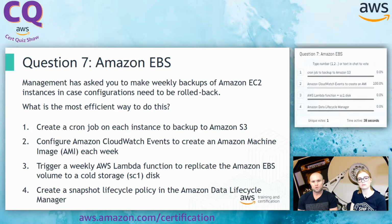Use CloudWatch events to create an AMI, an Amazon machine image, each week. Now, my understanding is to do that, you'd have to shut down the instance to prevent any sort of file locking and any sort of dirty data in there. So I'd rule that one out because you have to shut down the instance. Trigger a weekly Lambda function to replicate the EBS volume to a cold store. That just seems like you're doing a snapshot without using the snapshot capability.